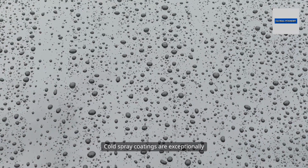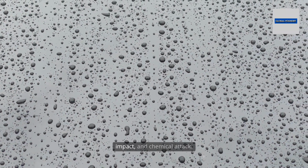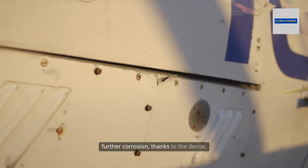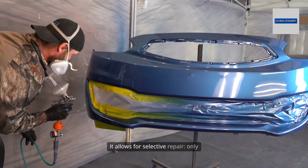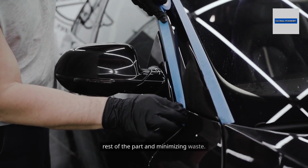Cold spray coatings are exceptionally durable, withstanding the harshest conditions: abrasion, impact, and chemical attack. The restored surfaces actively resist further corrosion, thanks to the dense, non-porous nature of the deposited layer. And because the process is so precise, it allows for selective repair. Only the worn area is treated, preserving the rest of the part and minimizing waste.